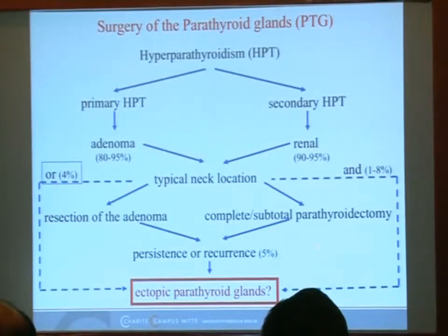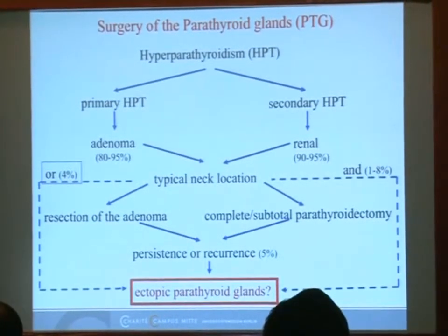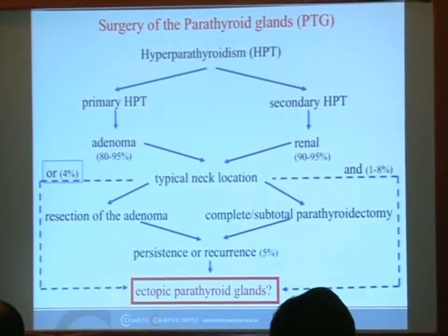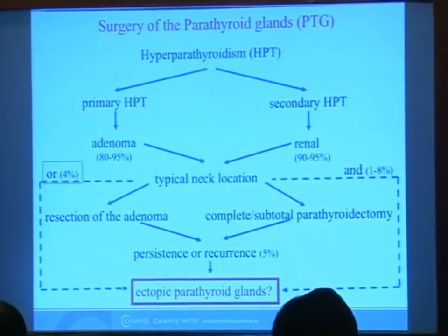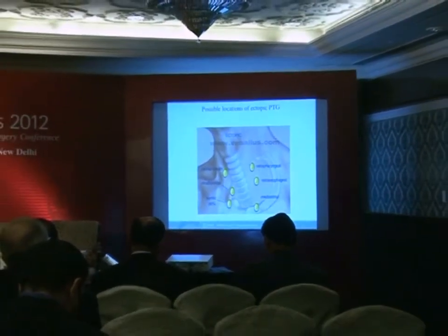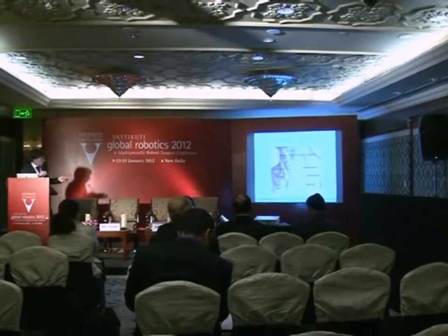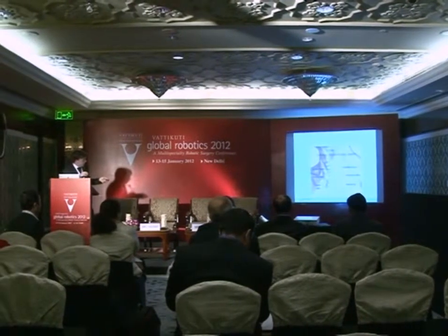And now we expect, in most of the cases, typical neck locations. If not, if something happens, if there is a persistence or recurrence, or in rare cases there's no typical anatomy, then we have the case of ectopic parathyroid glands as a question. And I try to focus on these mediastinal ectopic cases.